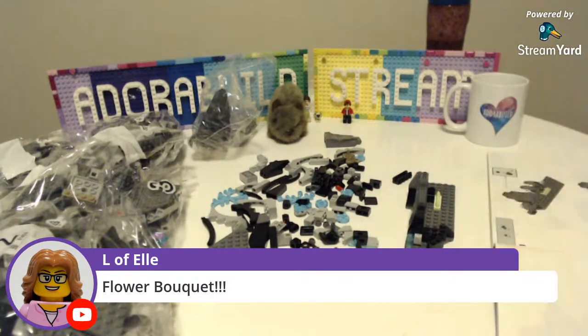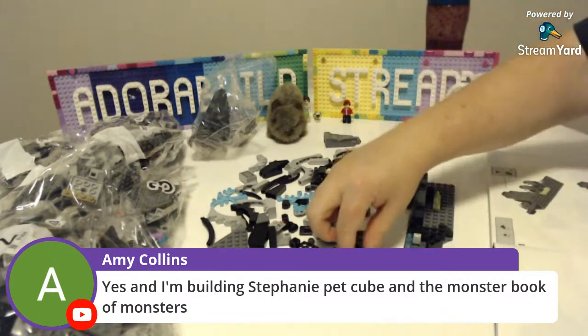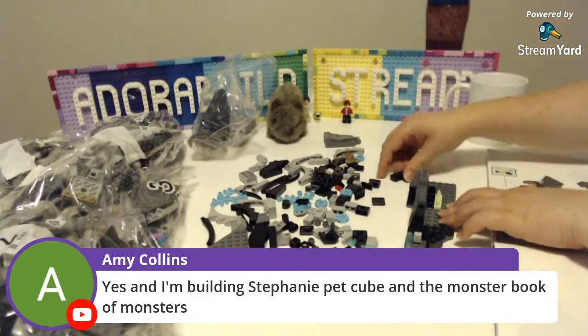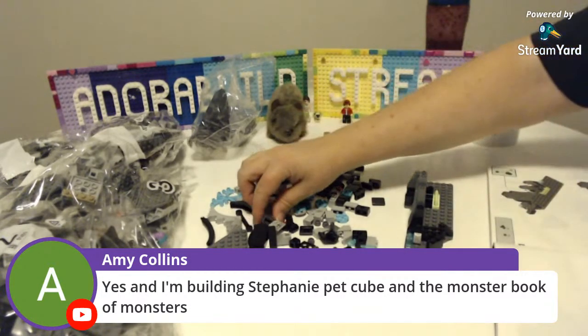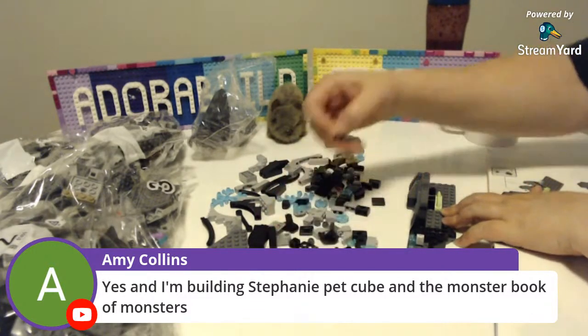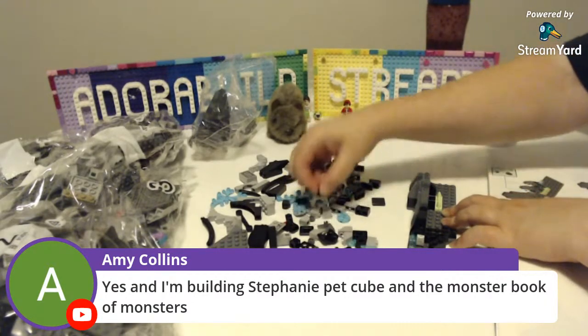Let's see what's going on in the chat. Oh, Stephanie's book cube. That's so fantastic. Yeah, Book of Monsters. I've not been able to get hold of Book of Monsters. That's now selling for like $85. So that's all gone. I didn't manage to get the gift with purchase, so I didn't get the beautiful little teal car that I thought would look so cool with my downtown diner. That had also sold out. It's just been mad with Lego. Super crazy.